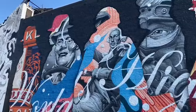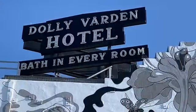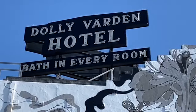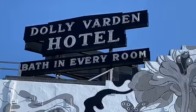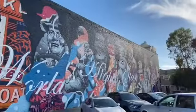Look, it's George Washington. Come around the corner though, you can see that this old building is actually the Dolly Varden Hotel with a bath in every room. And the reason I stopped here is because my grandfather used to stay here coming down from Los Angeles as a salesman servicing stores in Long Beach.